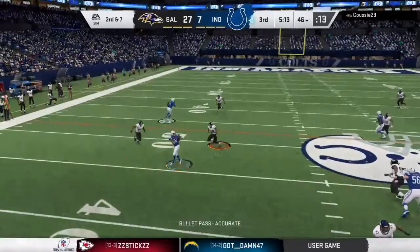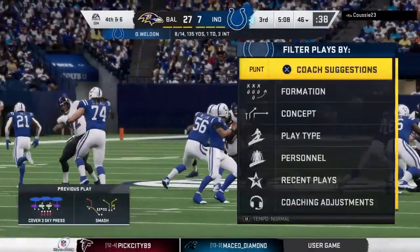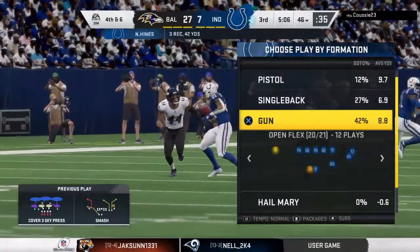To throw on third down. Weldon. That's complete to Hines out of the backfield. Certainly not what they wanted there. No gain, and it's fourth down.